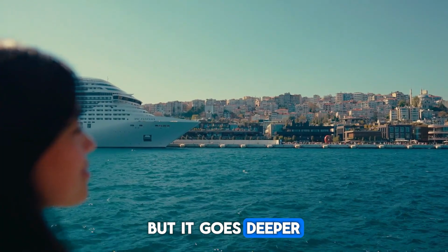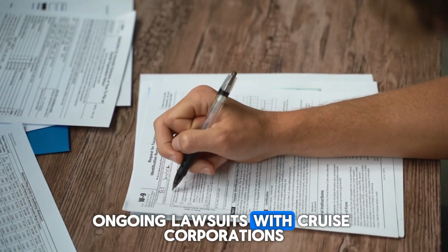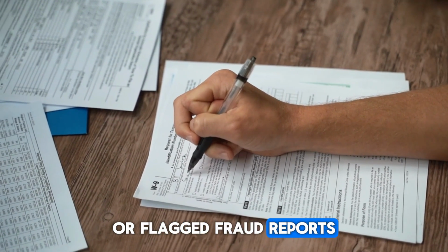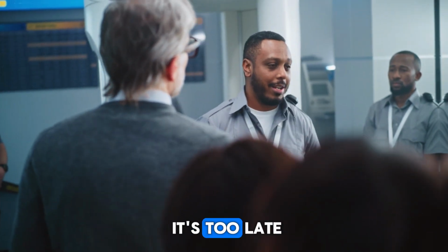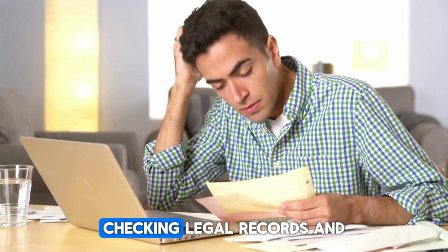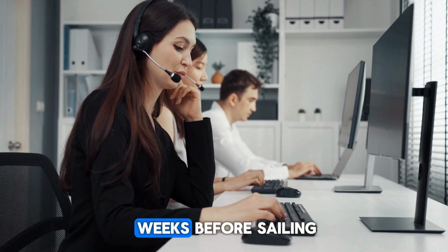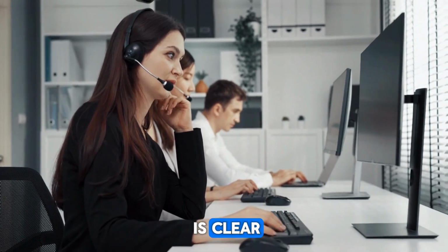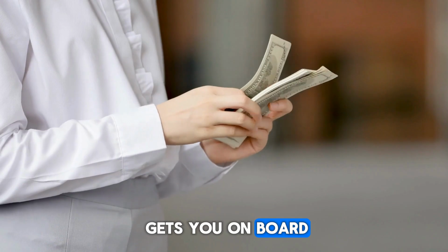But it goes deeper. A disputed chargeback from a previous cruise? Ongoing lawsuits with cruise corporations or flagged fraud reports? Same outcome. You won't know you're on a list until it's too late. The promise? You can avoid all of this by settling debts, checking legal records, and resolving disputes early. Call the cruise line weeks before sailing to confirm your booking is clear, because when the system says no, no amount of pleading gets you on board.